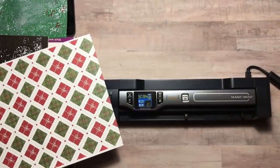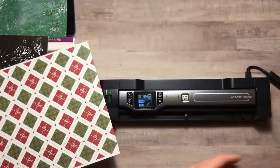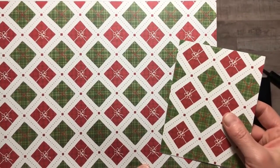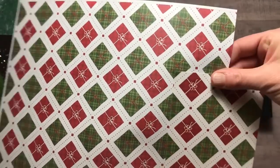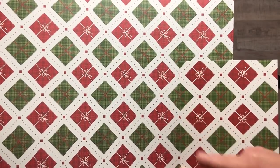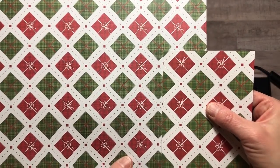And by the way, what I've been demonstrating with is the Mad for Plaid Christmas by Photoplay. So this is the original cardstock, and this is the cardstock printed out on my printer. Look at that. Right here is a perfect example of it. You see, this is the original, this is the printed. Now, it will show a little variation, of course, because my printer is different. But the fact that that is so close is quite awesome.